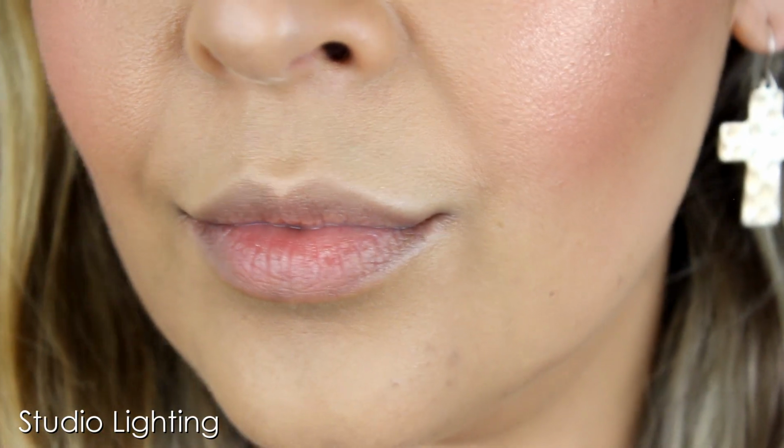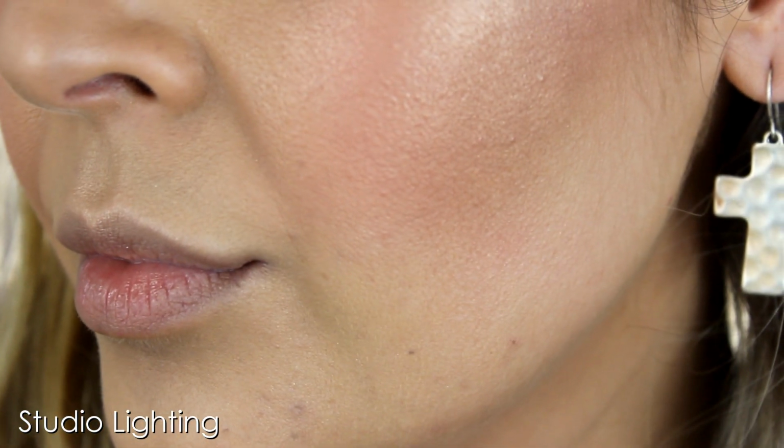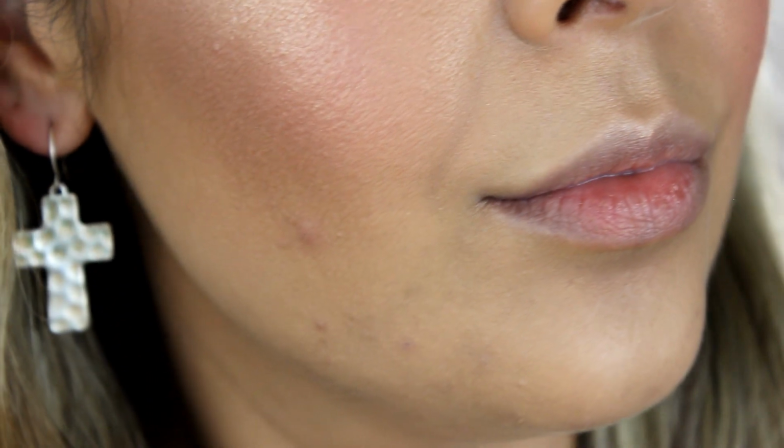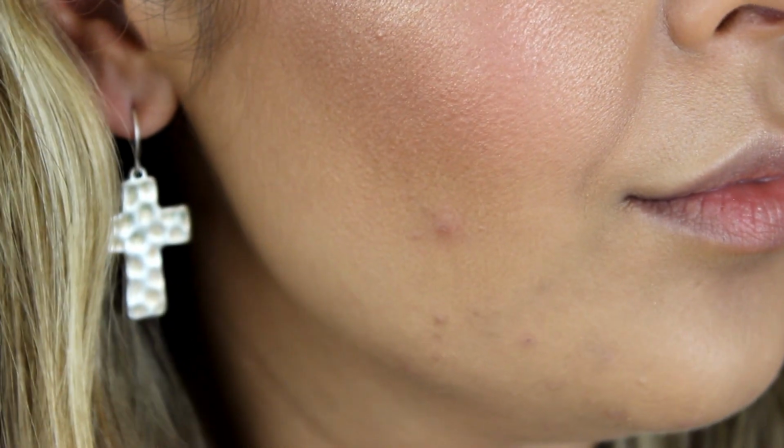Alright, I'm back and I'm going to be showing you guys an up-close look at my skin with the rest of the products on my face here with my studio lights as well as in natural lighting, just so you guys can hopefully gauge and see everything that I'm seeing as best as we can, and you're not just seeing studio lights. Just so you guys know, if you're new here, I don't use any filters on my camera. I don't really know how to do that.